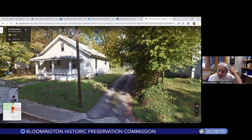I think Steve documented that it was built not to code at the time it was built. I have tremendous respect for the appearance of the house. The neighbors were so cheered on. I don't recognize the names of the three people you mentioned, but they were so thrilled that somebody had taken it over because it is a ridiculous eyesore. For me, there's just a lot of sentimental value there.